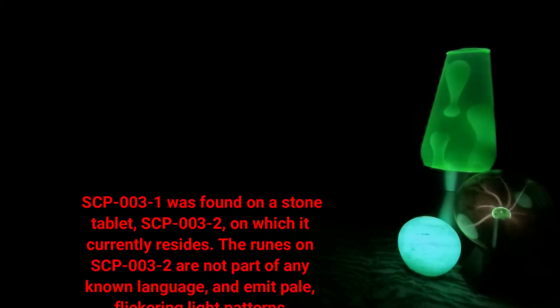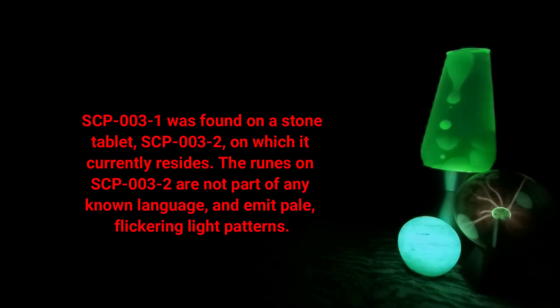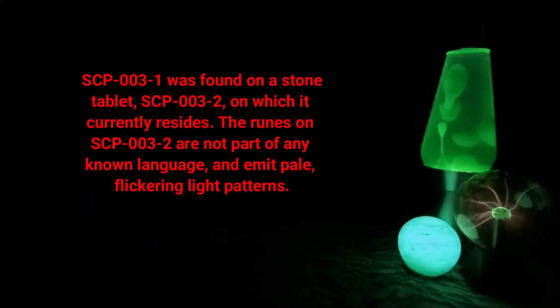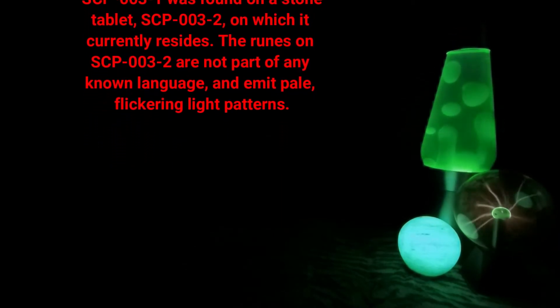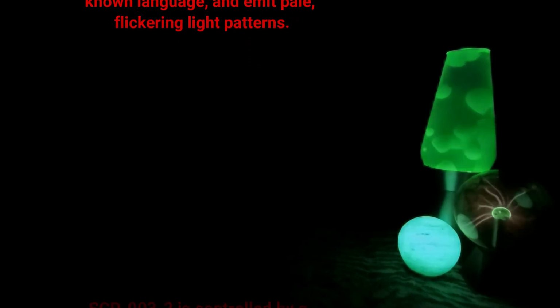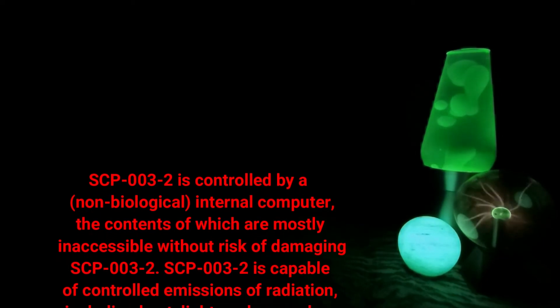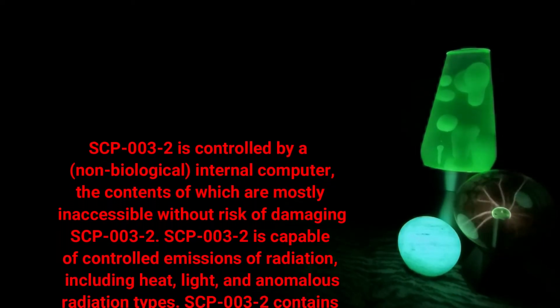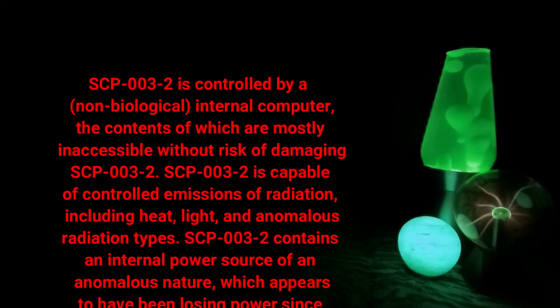SCP-003-1 was found on a stone tablet, SCP-003-2, on which it currently resides. The runes on SCP-003-2 are not part of any known language, and emit pale, flickering light patterns. SCP-003-2 is controlled by a non-biological internal computer, the contents of which are mostly inaccessible without risk of damaging SCP-003-2.